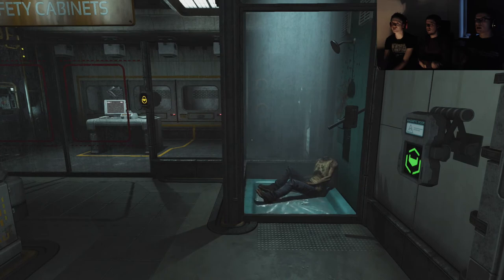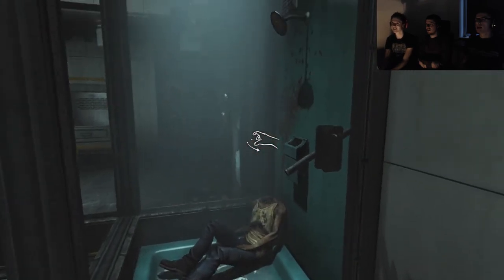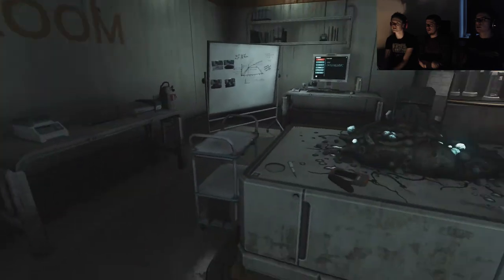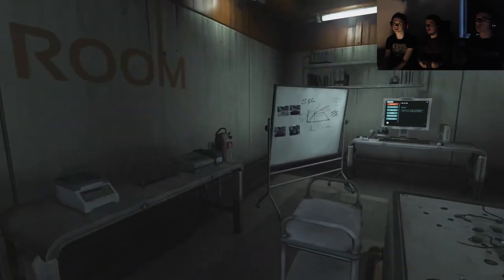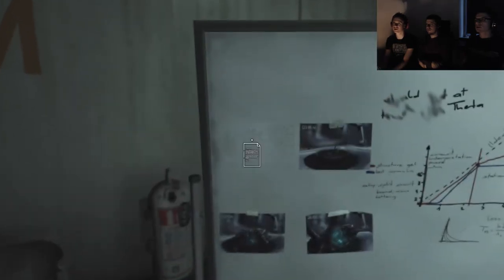Well, there's another headless corpse in the shower. Where? And the shower's running. And I can open the shower door. Yeah. But I'm not going to. This has to be where we find structure gel. What's that? So it's putting structure gel in a dish.